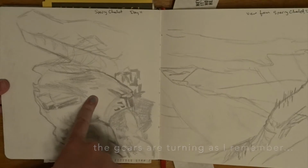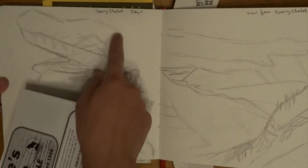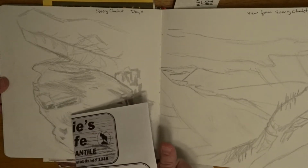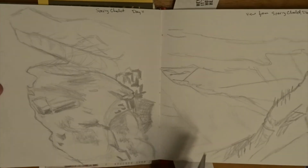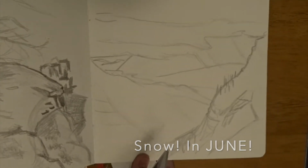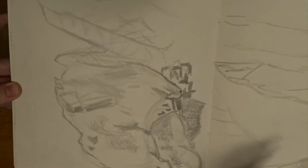Oh, sorry. This was the hike that was 14 miles to Sperry Chalet. Avalanche Lake was probably 3 miles. My bad. But Sperry Chalet, we hiked in the snow. And I was so cold I didn't bother getting out my watercolors, so I just got out my pencil.